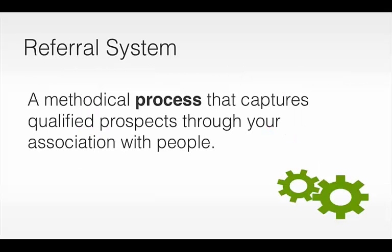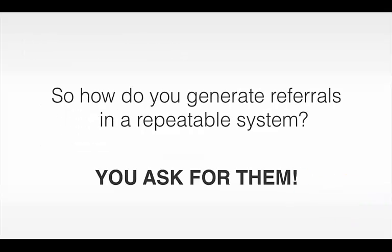So what exactly do I mean by a referral system? I mean a methodical process that captures qualified prospects through association with your happy customers. So how do you generate referrals in a repeatable system? It's simple. You ask for them. You've got to ask for them. You've got to strike when the moment is right, right? Strike when the iron is hot, to make sure that you get the most referrals.